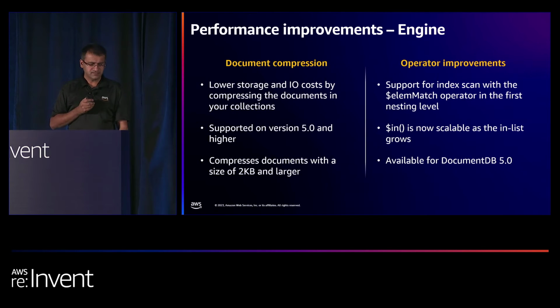In addition to indexes, we also launched some engine improvements, specifically around document compression and operator improvements. Customers have asked for document compression, and the reason being they wanted lower storage and I/O costs. That's our focus, like I said, to give you better performance at a cheaper price.